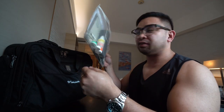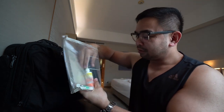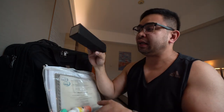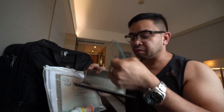And this one contains, I have here, a flashlight. Very important. As you can see, I wear glasses, but sometimes I wear contact lens, so I put it here. This is also my extra eyeglass. I don't usually use this one. I always use this one, but this is always inside my bag.